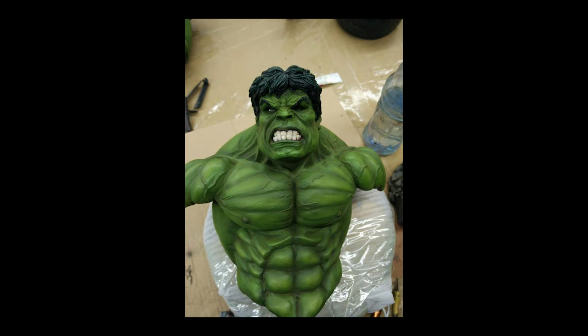Next up, XM Studios. A little quiet this week. Yeah. So first up, we're seeing this Hulk bust. Right? We saw an unpainted version, which I really liked. Yeah. Now we're seeing the painted version.